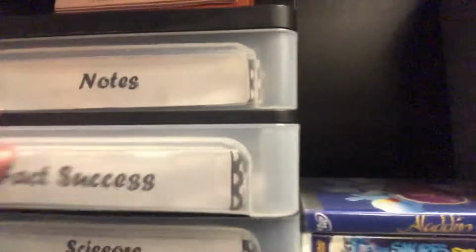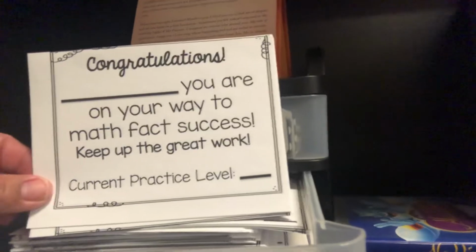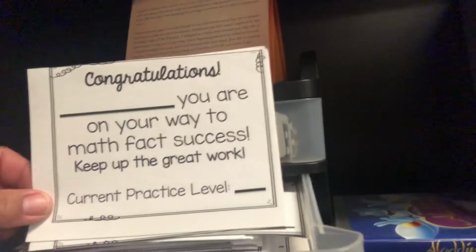I keep an eye and see how most of them do. If they're really fluent, they will be done with this sheet within the first 2 to 2.5 minutes. So I collect them right away, I grade them, and then I tell them if they passed or not. If they passed, I have a drawer, I'll show you. It's labeled fact success, and all I do is grab one, put their name on it, and tell them congratulations, you are on your way to math fact success. Keep up the great work. Current practice level is, and I tell them what their next level is. So that's what I do.